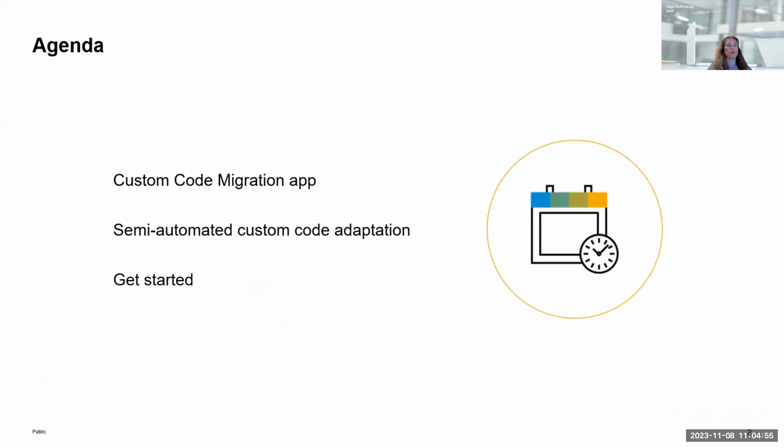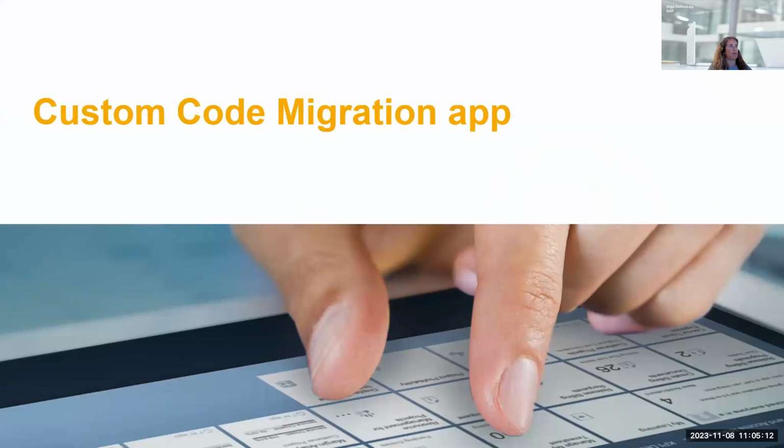Okay, just a short look at the agenda. First, we will take a look at the custom code migration app, what it is all about and how it looks. Then which capabilities we have in place to automatically adapt your code for SAP S/4HANA, and finally how to get started with the Discovery Center mission.